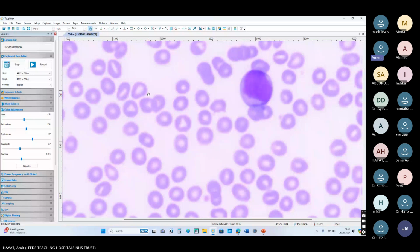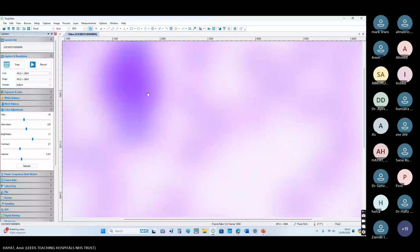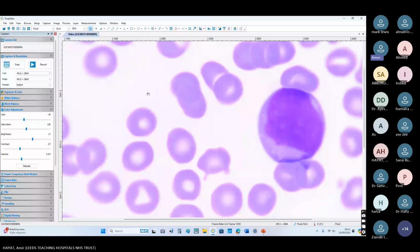So as a lab scientist, you have noticed blasts and you are thinking this is acute leukemia, and you have referred the blood film to a clinical hematologist. So now I want a clinical hematologist to report this blood film for the purpose of the FRCPath exam. Any clinical hematologist?